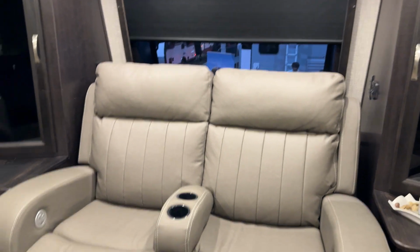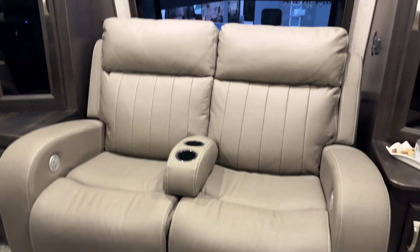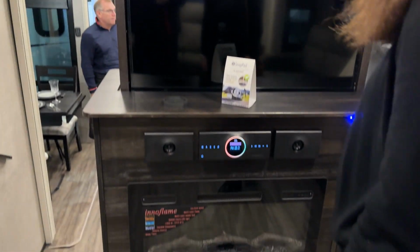I do like the theater seats in the front cap. Really, really nice. And then these would fold out as well. Yeah, those would fold out as well.